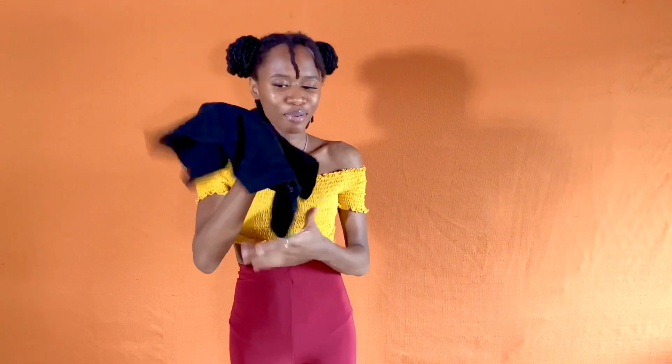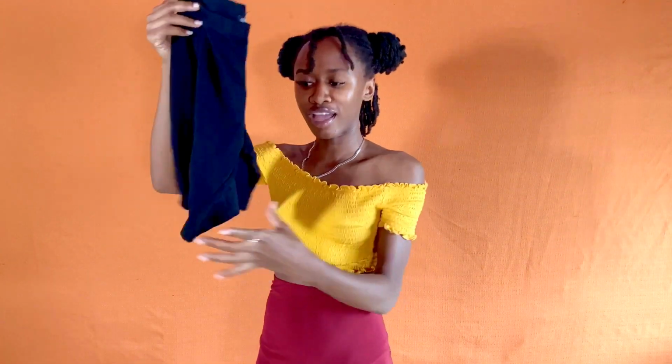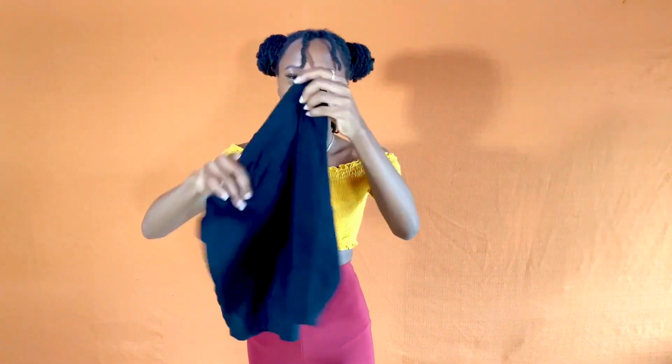So I got this pair of biker shorts, and I already love them from here. I hope they fit really good the way I want them to fit. But yeah, this is how they look. So I'm gonna try these.